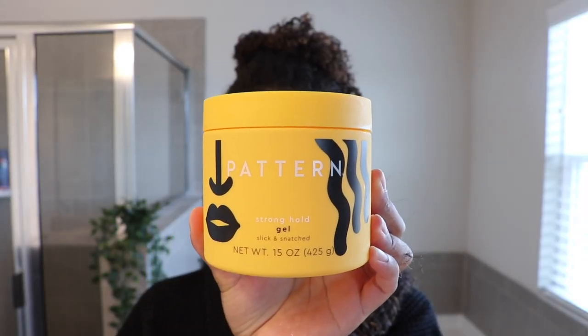All right, so this is how we're looking with the Curl Gel on its own. As you can see, we do still have a little bit of whiteness, but it's definitely nowhere near as bad as the styling cream. And I also feel like the Curl Gel adds a little bit more moisture and more juice to my curls than the styling cream did. So I do definitely prefer this product in my hair, but because it is a medium hold gel, in order to make sure we got all our bases covered and we're still gonna be snatched by tomorrow, I am going to go in on top of this with the strong hold gel.